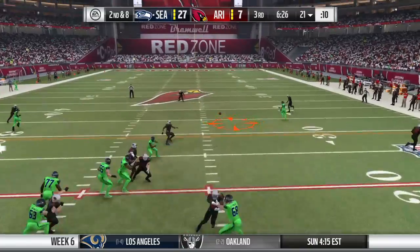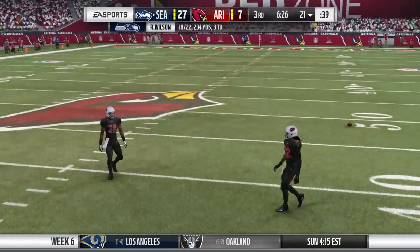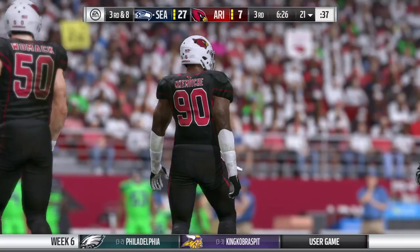On 2nd down, here's Wilson. Toward the center of the field, but it's incomplete. He was looking for Thomas Rawls there.